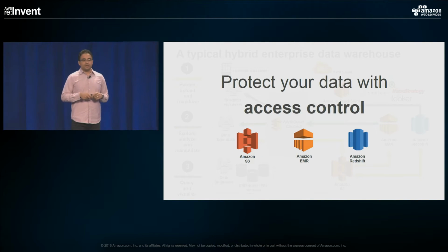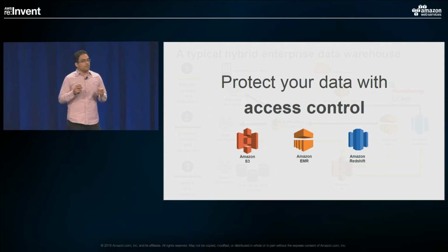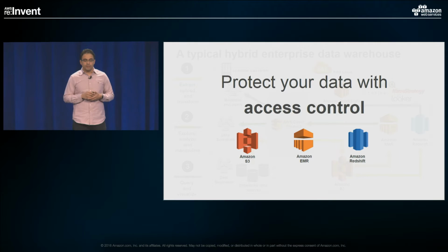Now, let us resume our discussion about access control. And in the architecture that I have shown you so far, there were just 3 teams. A team of data engineers producing data into the data warehouse, and 2 teams consuming data, a team of data scientists and a team of business analysts and end users.